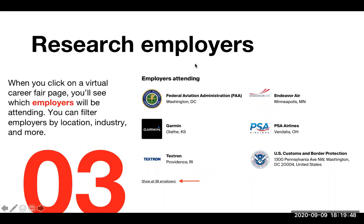You can research employers before you register for the fair, but there at the career fair page, there's going to be a list of the employers attending. So this is just a snapshot, and then you can click on show all. Right now we're up to 50 employers. You could also do that for Daytona Beach's if you want to research ahead of time all the companies that you'll be able to engage with this fall.